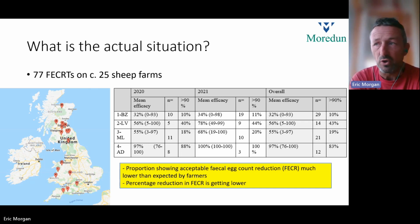So failure of the drug is not the same as failure of control. The drug will start to fail and detect anthelmintic resistance if it's not clearing 95% of the worms, whereas if you start to get the situation where the drug is only clearing half the worms, you might expect a failure of control. And that's when the problem becomes serious. So we seem to be missing an opportunity to pick this up at an earlier stage.